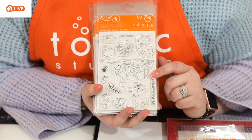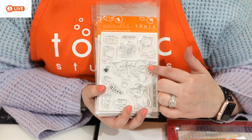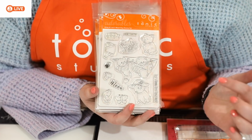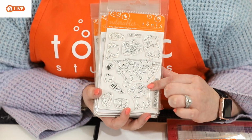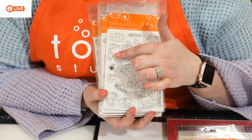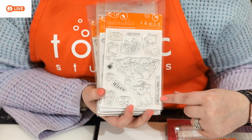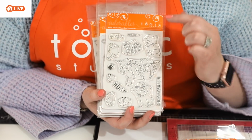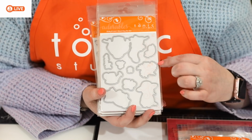We also have these fun kitties, which I just adore. There's the two of them hanging on the washing line inside of socks there. We have our little kitty with their hat on there. We have one meow, we have butterflies and birds, we have watering cans and flowers, and then we just have our little purring kitty. Let's hang out together. Meow means I love you. How adorable. And again, we have the coordinating dies for all of those.